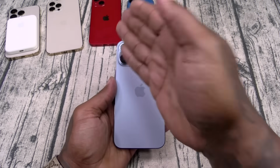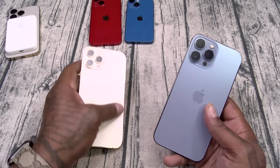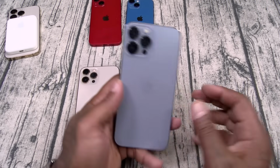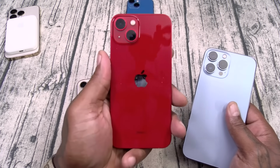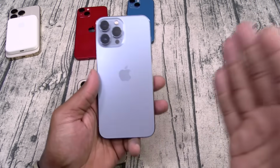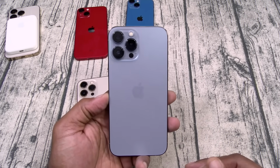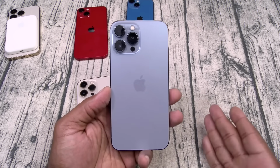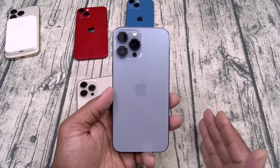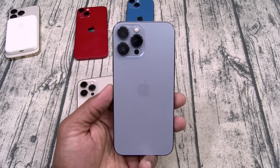Maybe one signature color from last year, keep the gold, because everybody loves the gold, all right? So keep the gold, come out with the blue. Come on, y'all know we all want the red. All right, we all want the product red. Maybe another green, a different shade of the green from the 11. You know, maybe something for the ladies, a nice purple. You know, more color choices. Coming out with the same three colors from last year and adding one new color choice, that was whack.